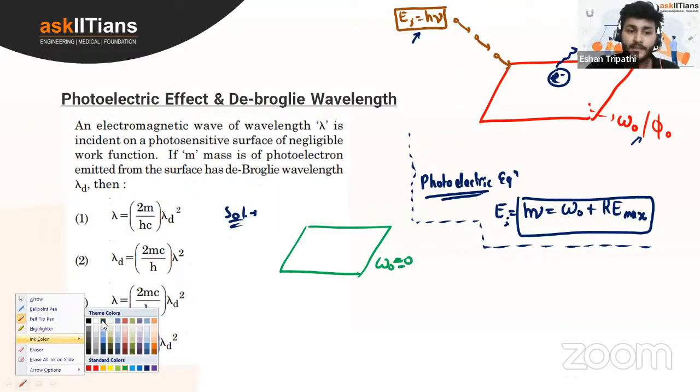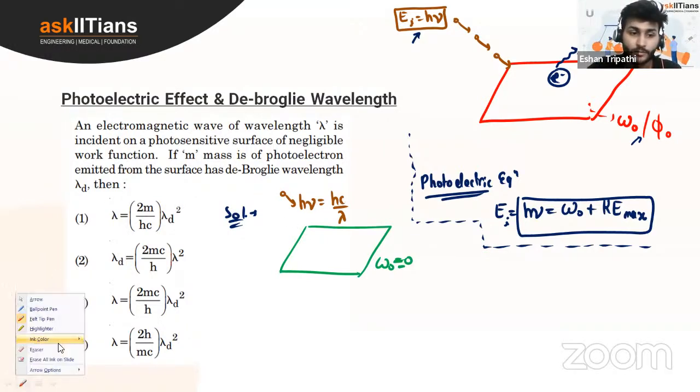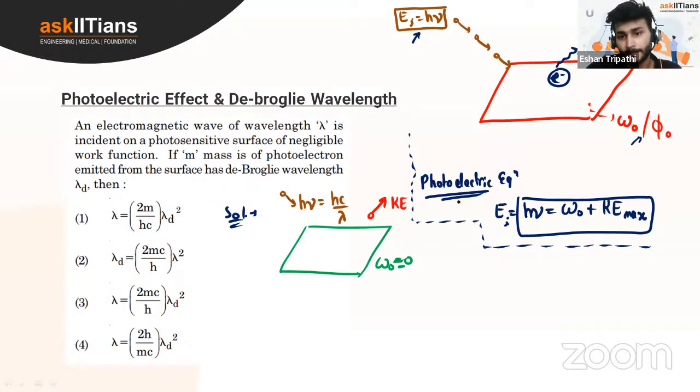So the wavelength of light which is incident is given. Instead of giving the frequency, they are giving the wavelength. But no worries, we can still solve it. We can say incident energy was h nu, but in this question we are given hc by lambda because lambda is given. If this energy directly goes into ejection of the electron, what is going to be the kinetic energy with which the electron is ejected? Can we say that kinetic energy is going to be directly h nu because work function is zero? So we can say half mv square, which is the kinetic energy, is equal to hc by lambda. That is one equation that we have.